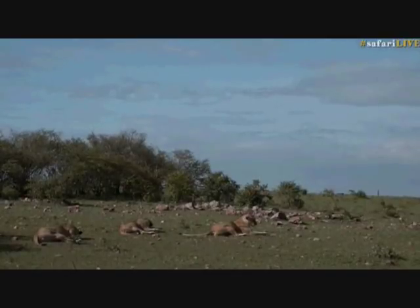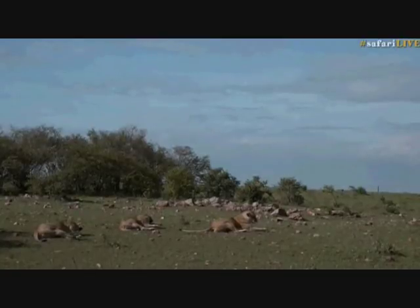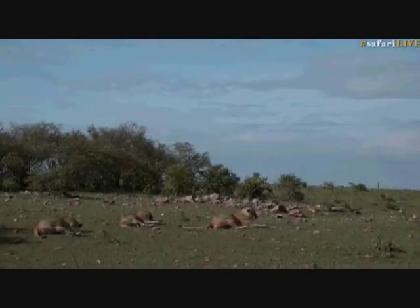Okay, I think we're going to say goodbye to these lions. They look like they're settling in for the day now, so we might see if we can find a cheetah perhaps under a tree. Noelle, however, has found herself a group of elephants.